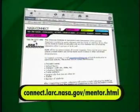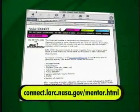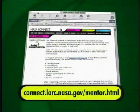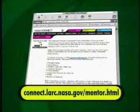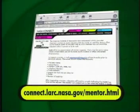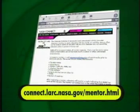Teachers, if you would like help with the baking soda rocket lesson, simply enlist the help of your AIAA mentor, who will be glad to help your class with these activities. AIAA stands for American Institute of Aeronautics and Astronautics.